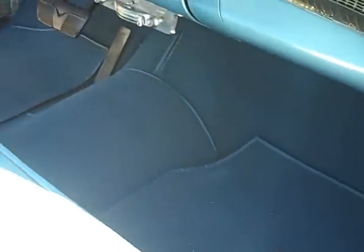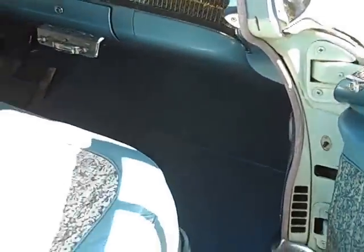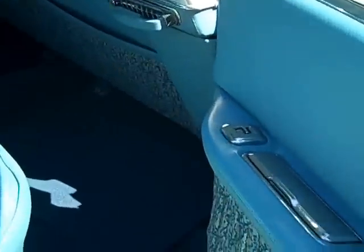Chevrolet had this carpet set in 1955. They called it the Daytona carpet in their more expensive models. But this carpet is Cadillac Fleetwood. That's what was standard in the Fleetwood.